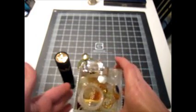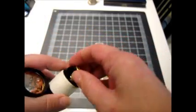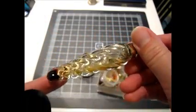And then I bought all these. These were all $1 a piece. This one has one inside of it. It's a really pretty bottle.